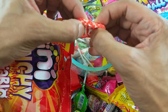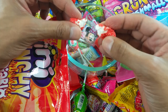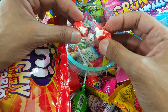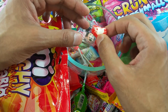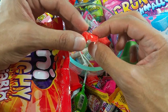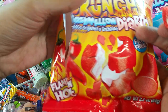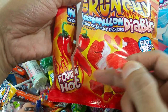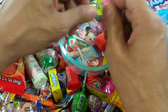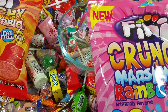Let's do this. Open this and break this in two pieces. I'm trying to find my right words as I'm speaking. Oh, it tastes like pepper, spicy pepper. Flaming hot, baby. It says here it's not that spicy. I would think it would be so spicy that I can't even have it, but it's not that spicy.